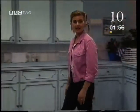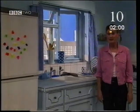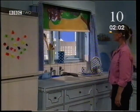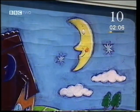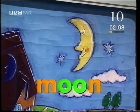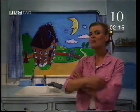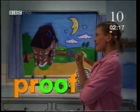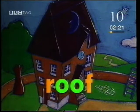Let's look and listen out for some double O words as we meet the man in the moon. Without any warning, the man in the moon dropped into our school at round about noon. You may not believe me, but I have the proof. There's a man in the moon shaped hole in the roof.